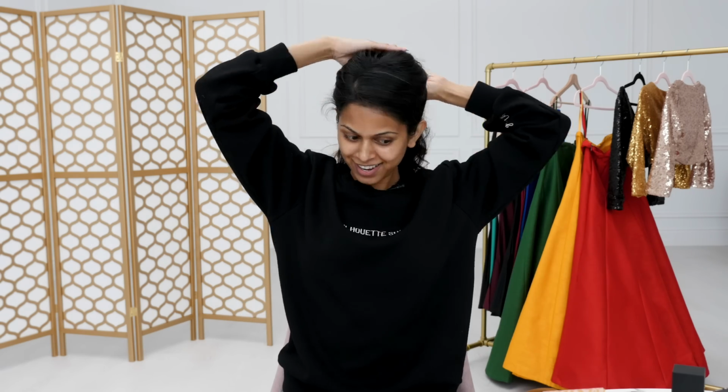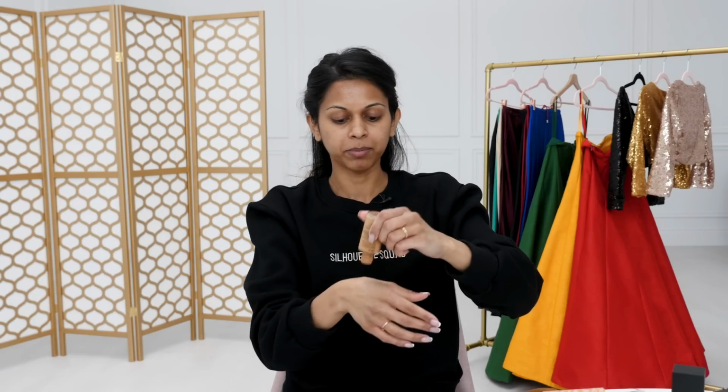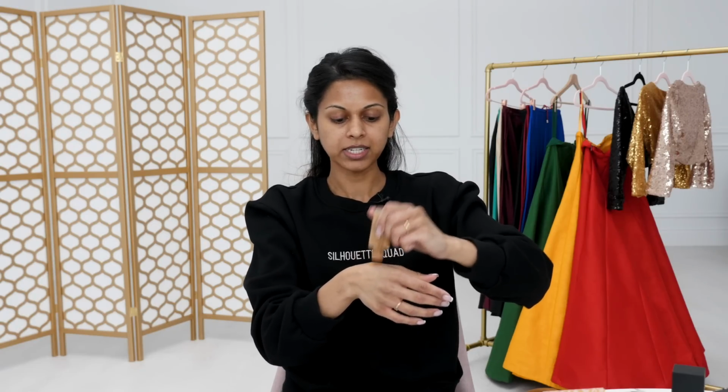I will always alternate between the MAC and the Huda Beauty. I'm 410 Brown Sugar, and this is just as good, but today I am gonna be using the MAC. So I already have all my skincare on. I'm just gonna put my hair up. So I just take my foundation and put a little bit on my hand, and then I'll just put dots all over my face.